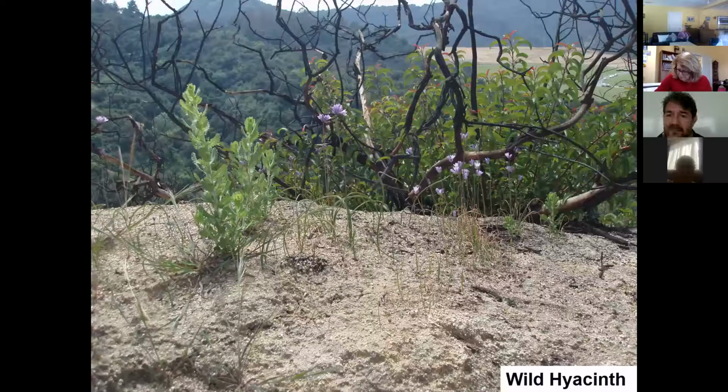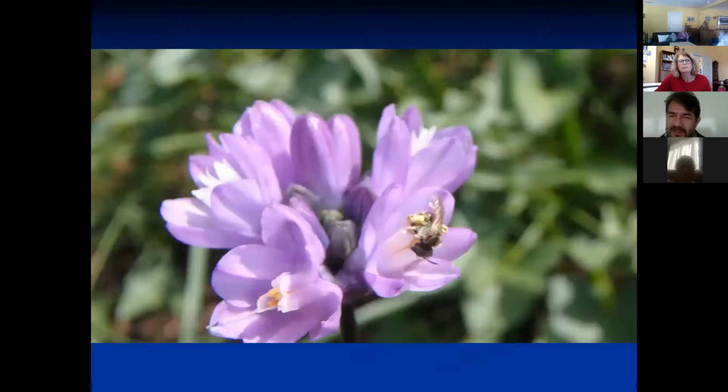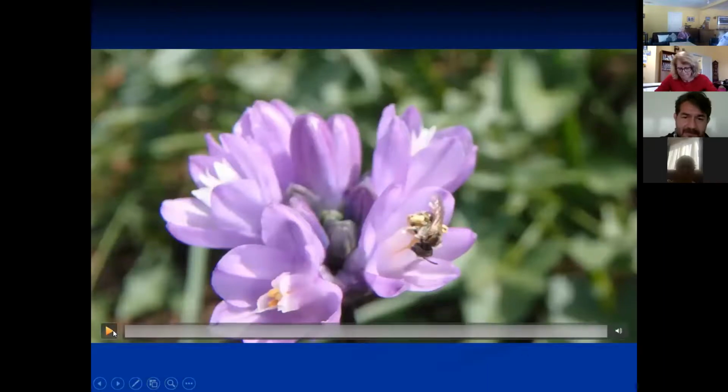We have some of the bulbs, such as the wild hyacinth here, that when they're in bloom, they are going to be very good and important. So here, let's watch a bee.